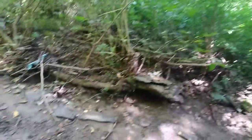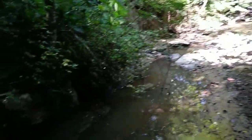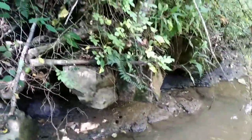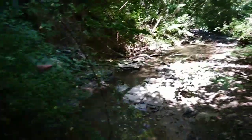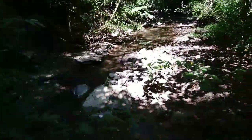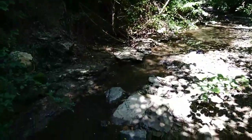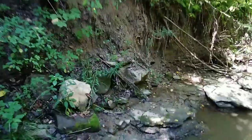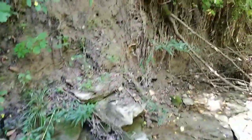And then we've got a washout zone. More of that soft coal, I guess. Guess it's more coal than shale. Surprisingly, haven't seen any snakes yet. But you know, you never know what you'll find.